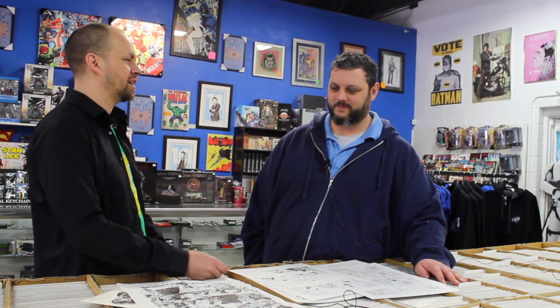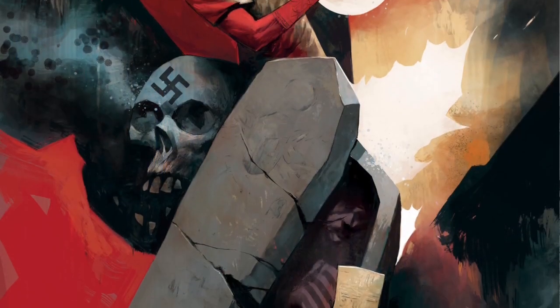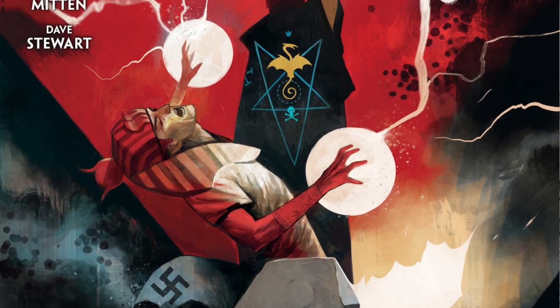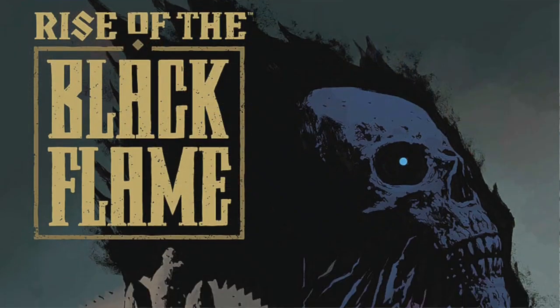Okay, walking up and down the Artist Alley. I had a plan looking for certain people, but then, like you mentioned, you just never know what you're going to see there. And I ran into Christopher Minton, who I didn't realize was on the list. He does some of the Mike Mignola world stuff. Right. I know him from Rasputin. Yep. That was the first thing I saw from him. Rise of the Black Flame. Oh, that was really good.